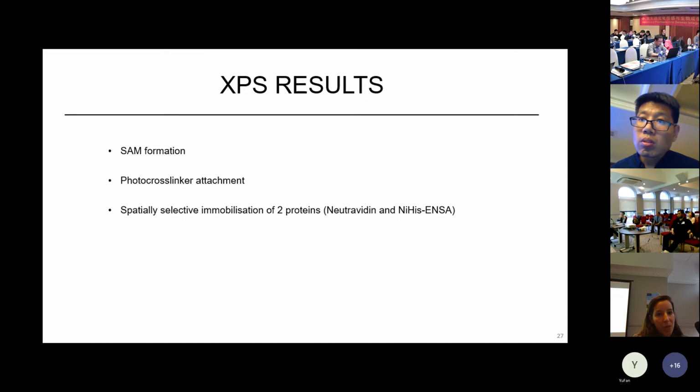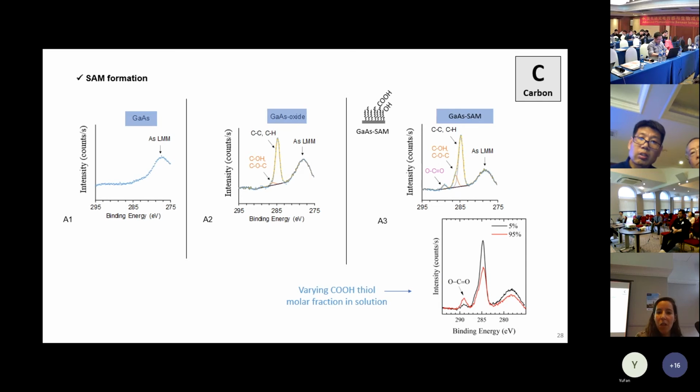So now I'll show you some of these XPS results for the functionalization, starting from the SAM formation and then onto the photocross-linker attachment, and then show you how we selectively immobilize the 2 proteins on the surface.